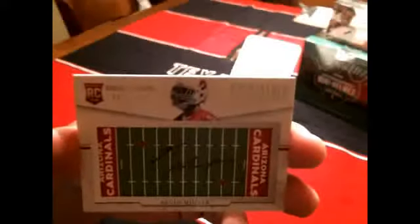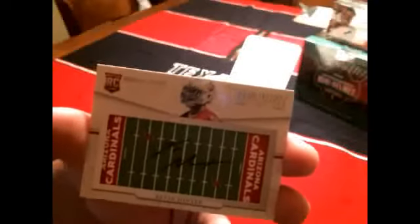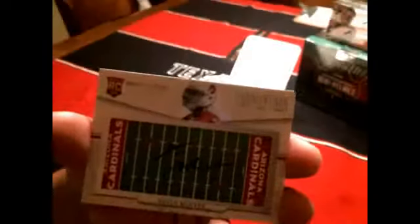A Sheldon Richardson rookie card for the Jets. And our hit will be for the Cardinals. Rookie field plate number 65 out of 204. A Kevin Minter. Arizona Cardinal. Rob McLaurobe, that's you. Again, that's 65 out of 204.